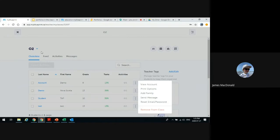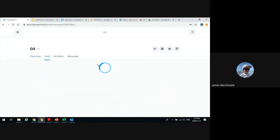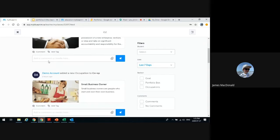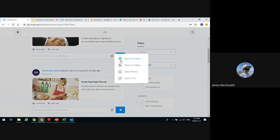The other piece is the feed here. I can actually see what students have done. I can look through my whole class and see what students have done. I can add comments to what they've done, to give them some feedback. If I want to ask probing questions because the reflection's not deep enough, I can do that.